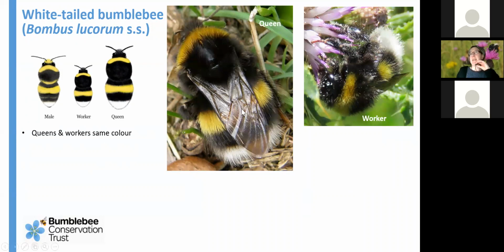And the yellow tends to be brighter and more lemony. Okay, so they're very similar to bufftails. People do mix them up, but they never have a bufftail, and the workers never have that yellowy buff band at the top of their tail. But it's so hard to tell whitetail workers from bufftail workers. We generally don't, and we record them as a buff or whitetail worker because it's hard to tell them apart.